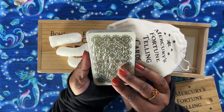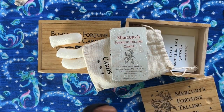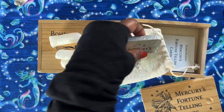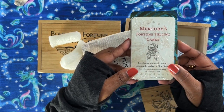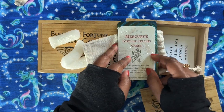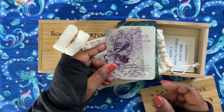They're smaller than tarot and bigger than, let me see. So this is a Llewellyn-sized card, so you can kind of get a feel for that. And then let me get a tin deck. They're bigger than a tin deck. They're bigger than a playing card. Hang on. Let me see if I can find a playing card deck. Okay, so this is a bridge size card.